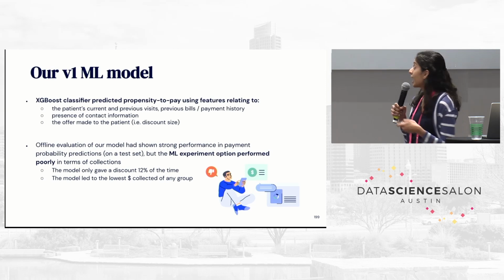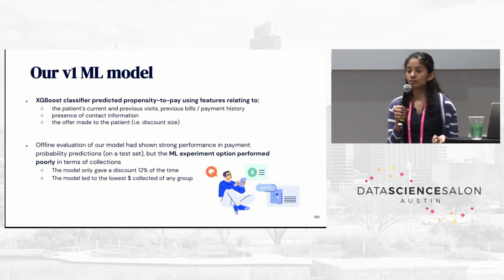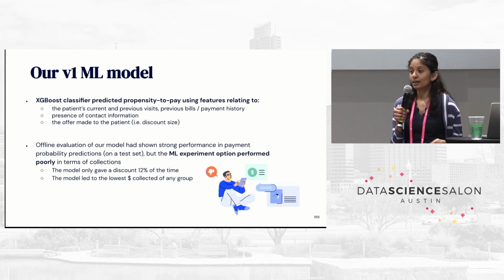So this was an XGBoost classifier that we built. It predicted the likelihood of payment using a number of features, including the discount size. And when we tested this model offline on our test set, what we saw is that the model seemed to be performing extremely well. The predicted payment likelihood was extremely accurate. Our model's calibration curves looked great. And things were looking good.